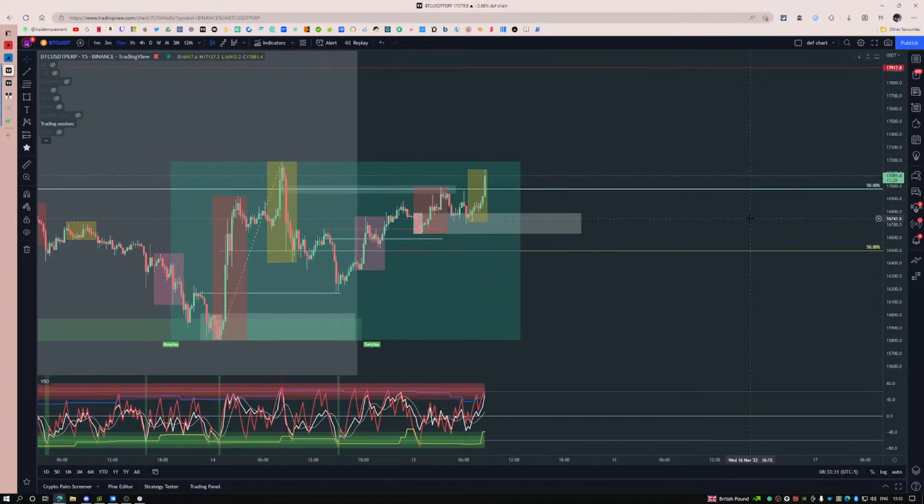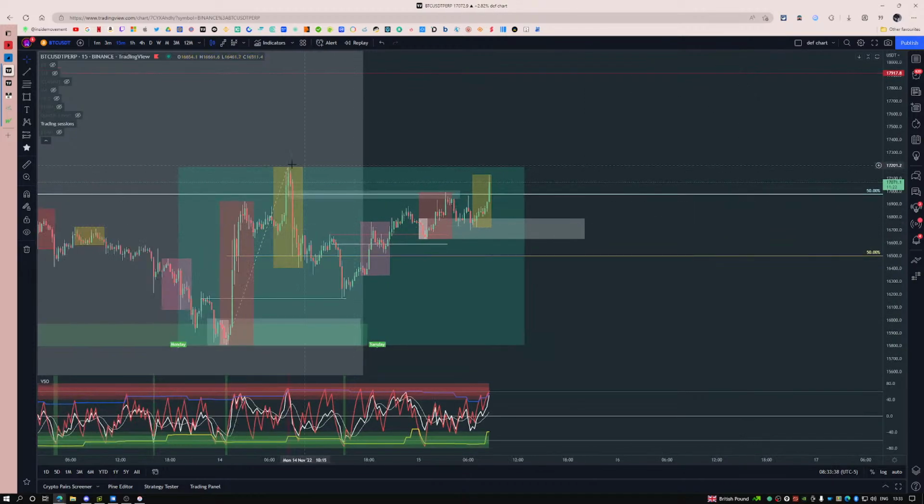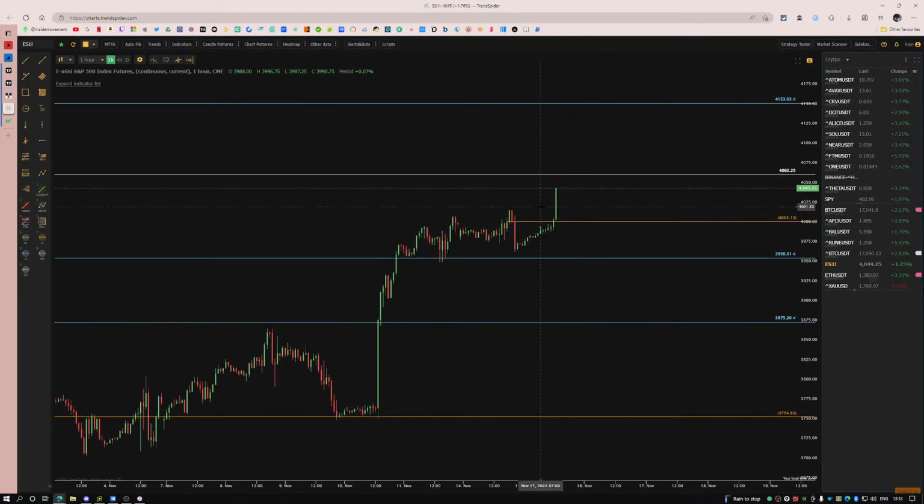So again, nothing overtly wrong with anything that we've been looking at so far. It's just that we've got new information, and news days end up doing this. So again, that's why it's important to look at news. Sometimes you can get blindsided, and then you just don't see it. But there, that's the push we needed. Still looking for that to back under.